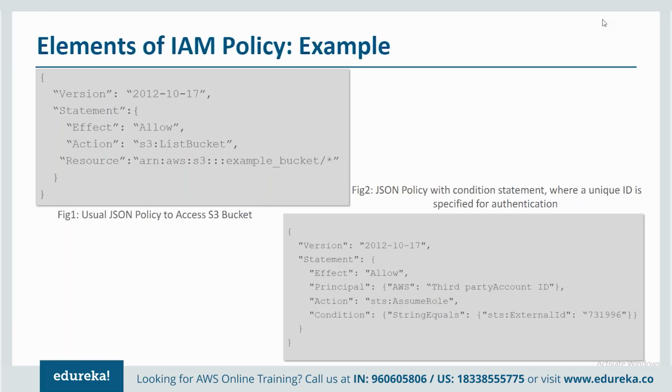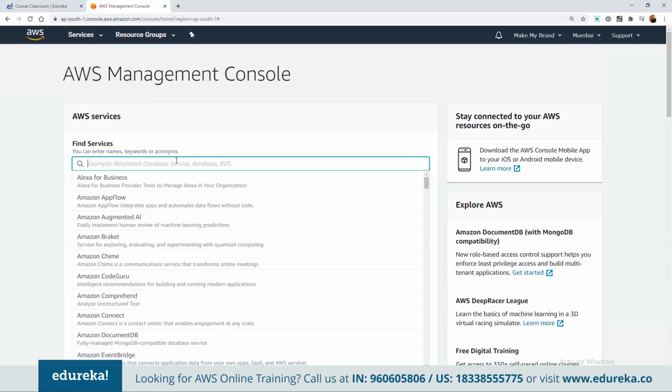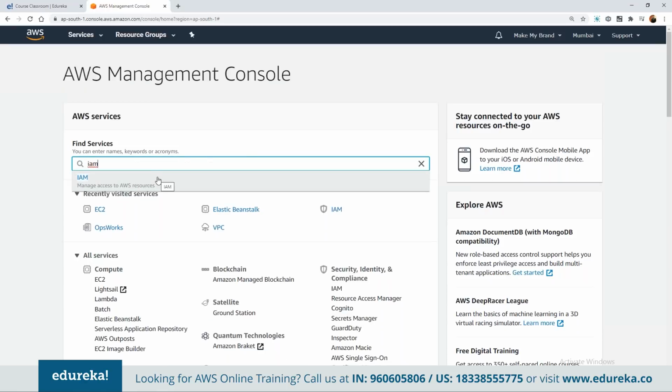So let's go ahead and look at how we can deploy and create a custom policy. For the hands-on, we can come back to the console. In the console, for creation of a custom policy, we have to go to the IAM service, because policies, users and roles are all defined and managed by IAM. So here we can open up IAM.